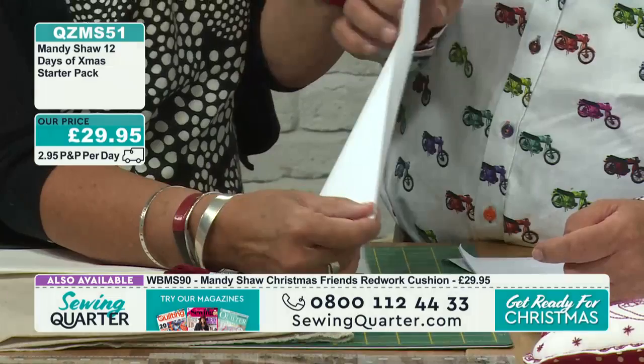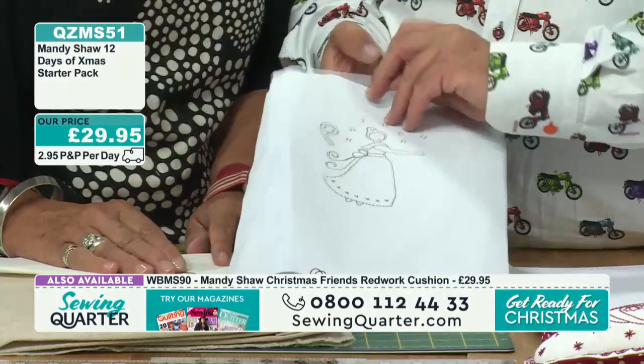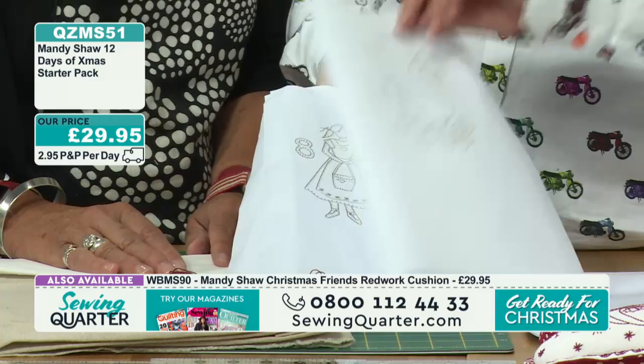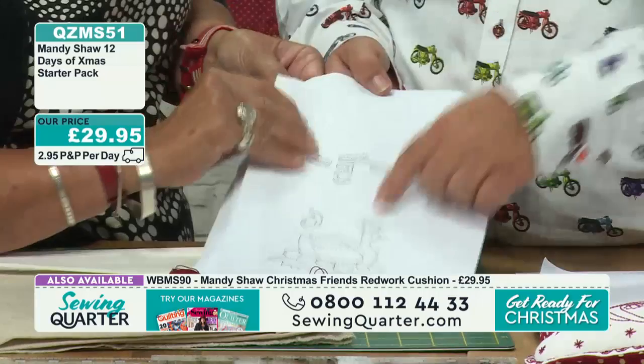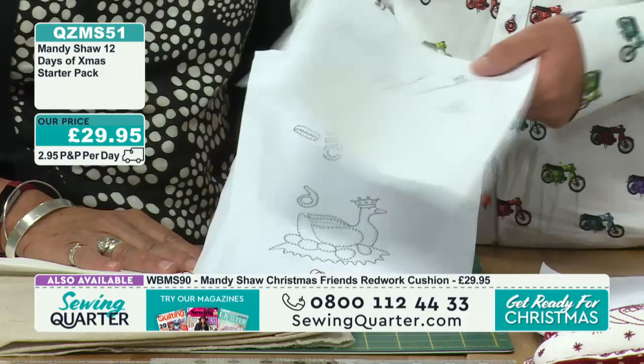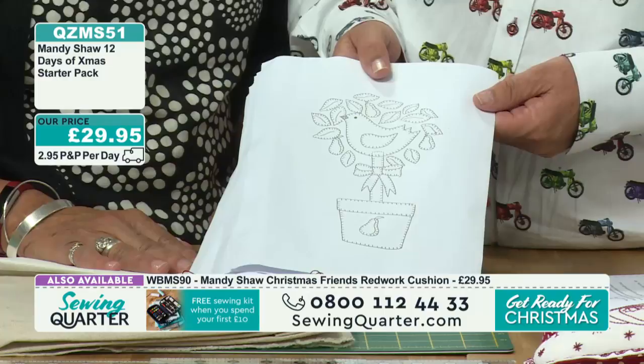So it's 12 drummers drumming, 11 pipers piping, 10 lords a-leaping, 9 ladies dancing, 8 maids a-milking, 7 swans a-swimming, 6 geese a-laying, 5 gold rings, 4 calling birds, 3 French hens, 2 turtle doves, and a partridge in a pear tree!